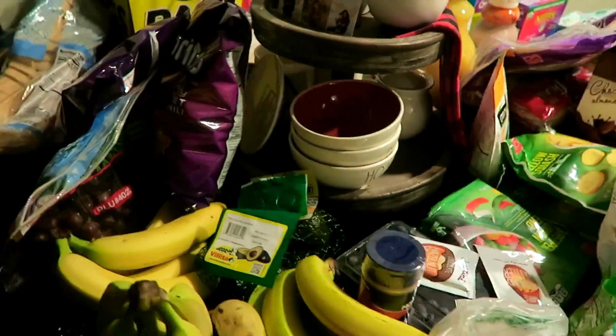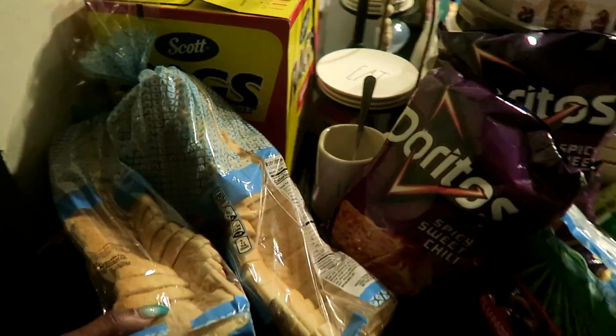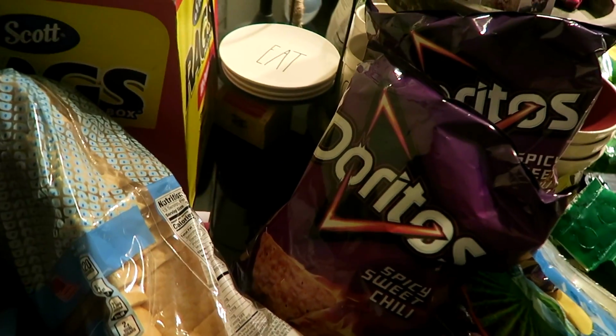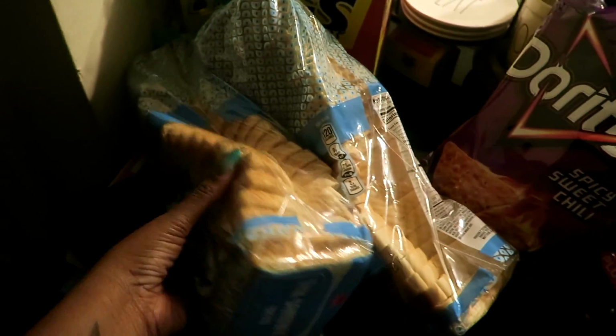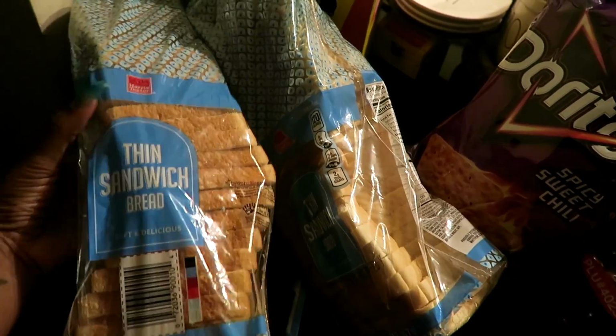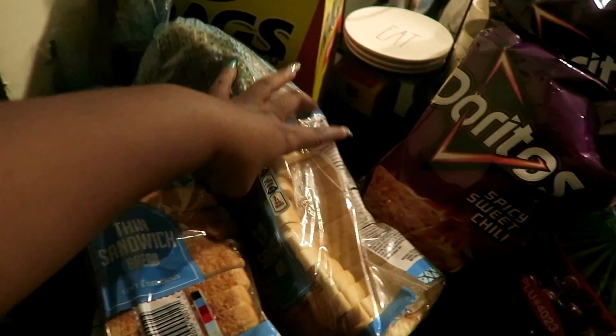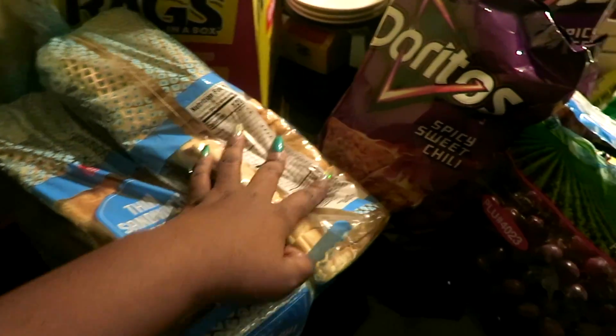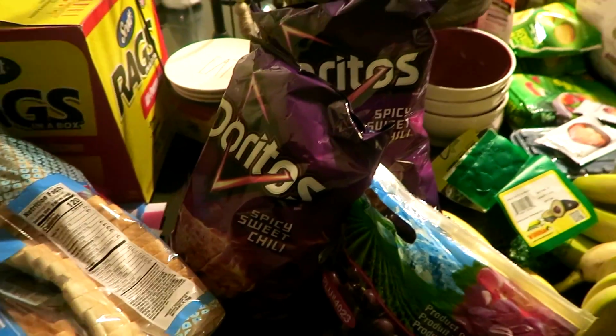Okay, let's start over here. So I got some bread for the children. Don't mind, this is my coffee. I just got this. It's not the best, but they go through bread faster than I can produce it.